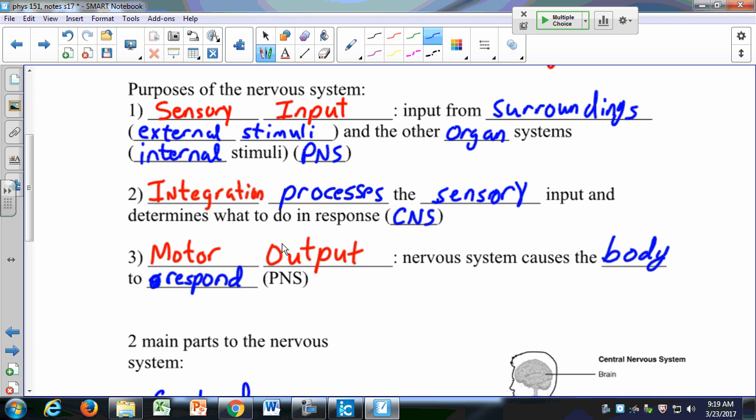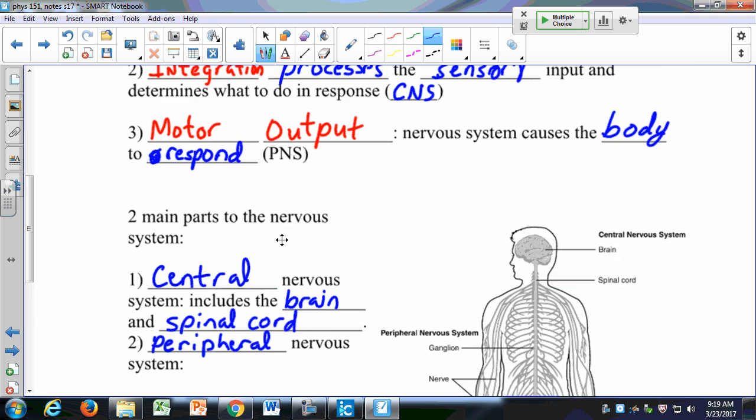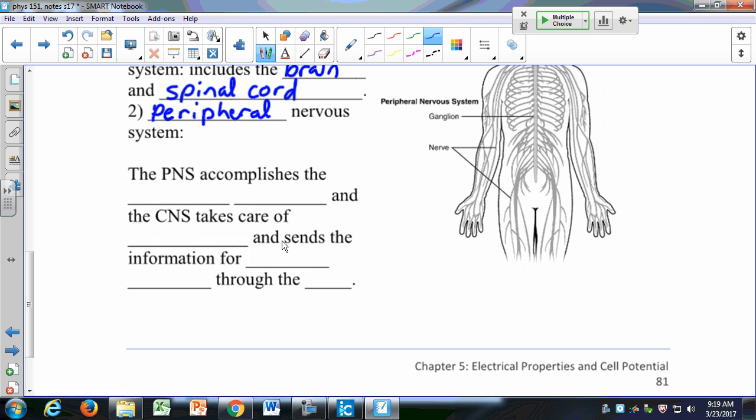And then the peripheral nervous system is the input-output, you can think of. That would be sort of like the monitor and the keyboard on your desktop computer, whereas the central part would be like the desktop computer itself. So the peripheral nervous system accomplishes the sensory input. And the central nervous system takes care of integration and sends information for motor output through the peripheral nervous system, the PNS.